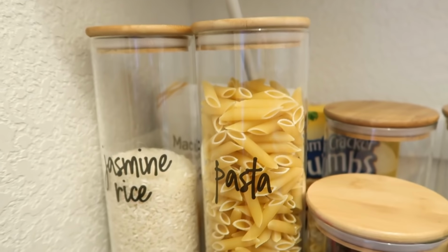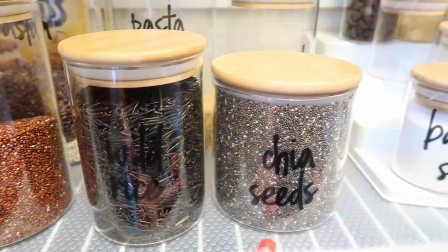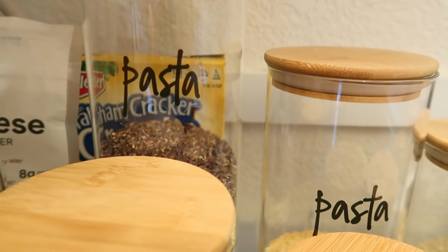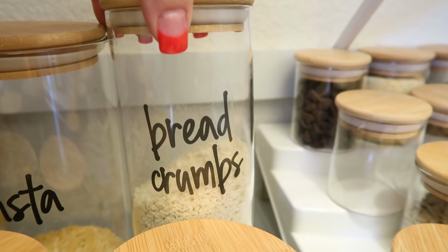I have the big tall jars, one jasmine rice, pasta, and then I have the small jars in the front. I have quinoa, wild rice, and chia seeds. And then in the back, I have some extra jars labeled pasta. So that's barley. This pasta is orzo. And then I have a short jar here for my breadcrumbs.